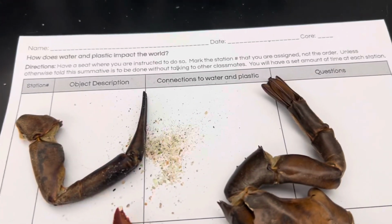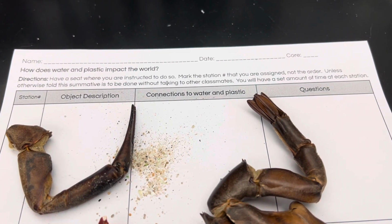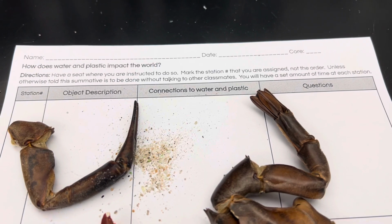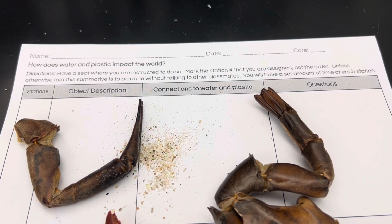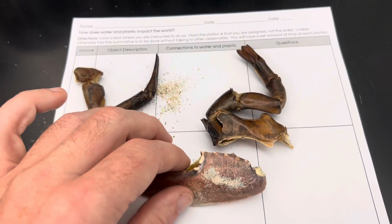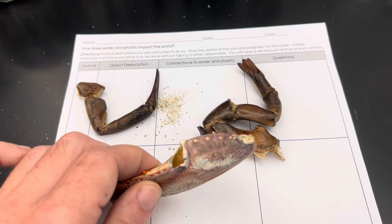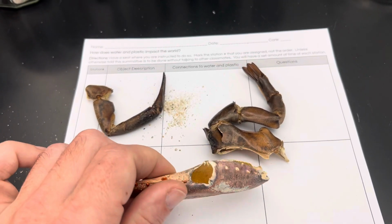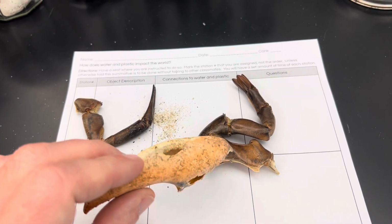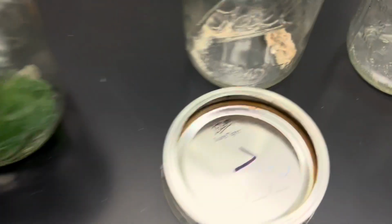And for connections to water and plastic, this one's a tough one. You could go off a little bit of what these animals consume for food and what their surroundings are as far as water, plastic, and pollutants. You might also wonder about the insecticides and pesticides we spray and whatnot, in the plastic in the water, if it has an effect on the shells themselves, if it makes them thinner. So, all right, that is Station 7.